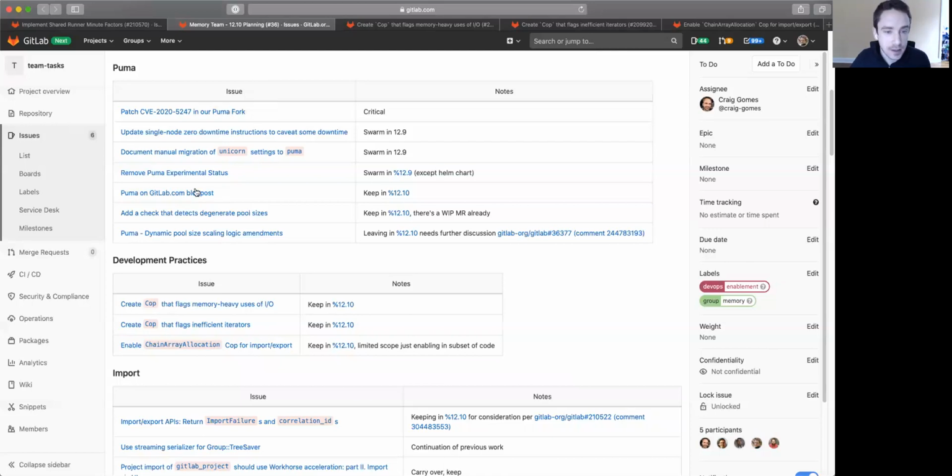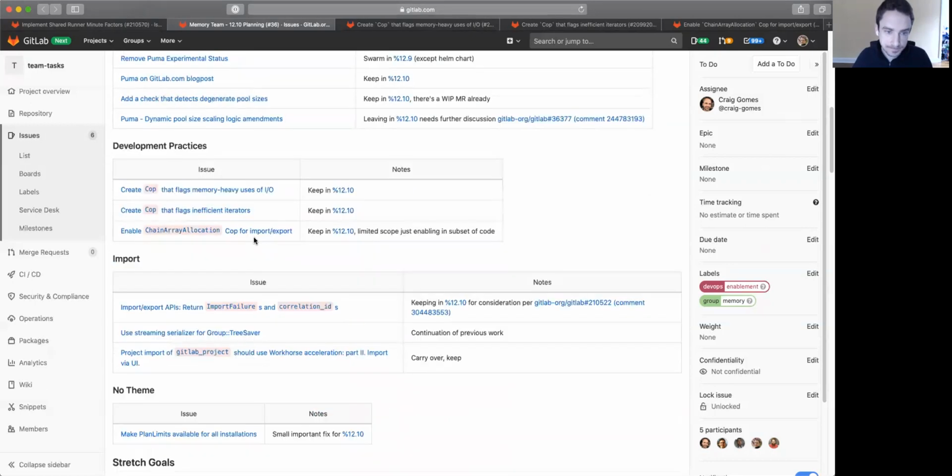A few things we're working on here are documentation and a blog post to get the word out about our experience on GitLab.com. Spoiler alert on the blog post, it's been very helpful. We were able to reduce our memory consumption by about 30 to 40% without any impact on our latency, so we are very excited about Puma in general. We're also checking some edge cases before we enable it by default for everyone in that 13.0 timeframe. Again, we're just driving to completion so that more people can benefit from these improvements.